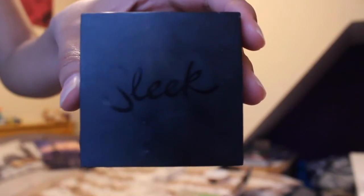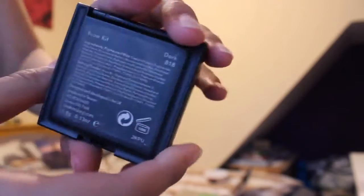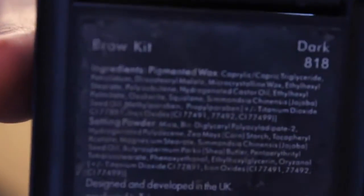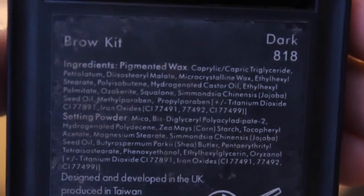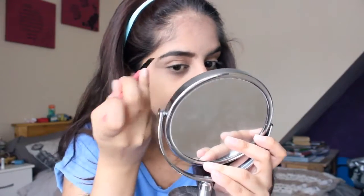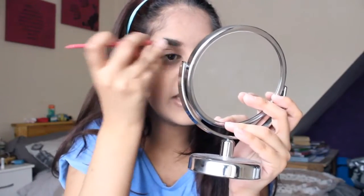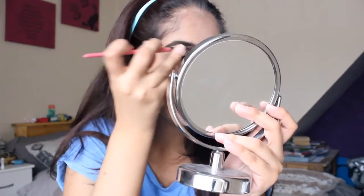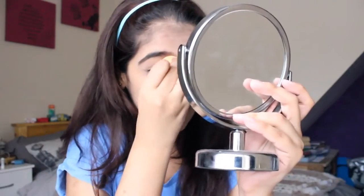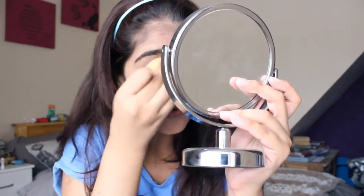Also, forgot to mention, I'm using Sleek Eyebrow Kit in dark. I just realised I didn't mention it at all, but most people, if you watch my videos regularly, would know I've been using that for about a year or two now, so you'd probably already figured it out. And then I usually go back and forth between the spoolie and the filling in, because the spoolie helps diffuse the colour and make it look a bit more natural. And if you're like me and create errors, just go back in with your sponge and you should be able to clean it up.